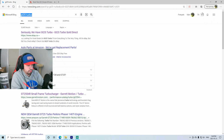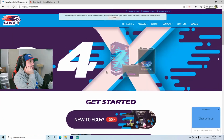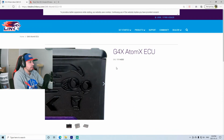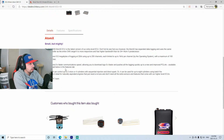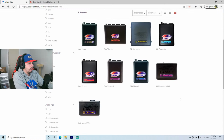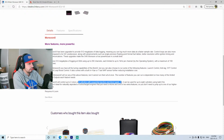I think if we do a standalone ECU, it'd be like a Link ECU, because I know Adam was familiar with that. So Link ECU. They make like a really small box. This one, the Adam X. So, control up to 4 cylinders with sequential injection and direct spark. Naturally aspirated. Oh, sad. Okay, they have a Monsoon as well, which I think does the same thing. Yeah, 4 cylinders or turbocharged engine.